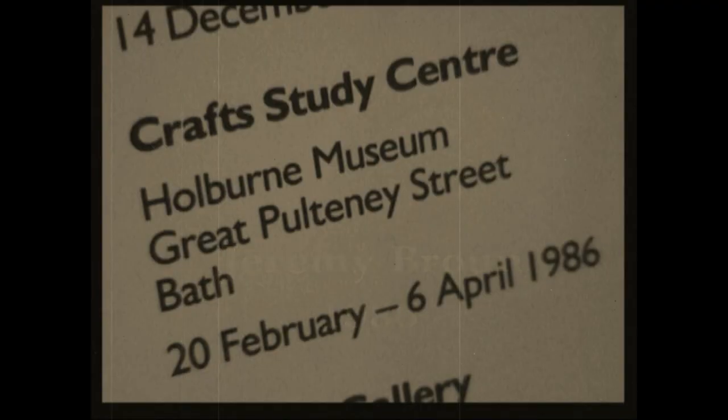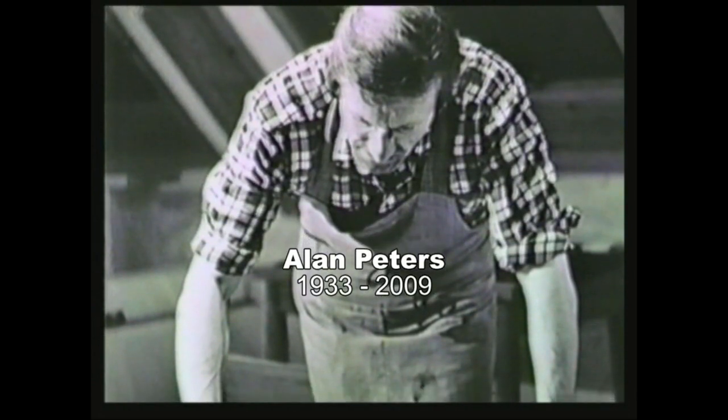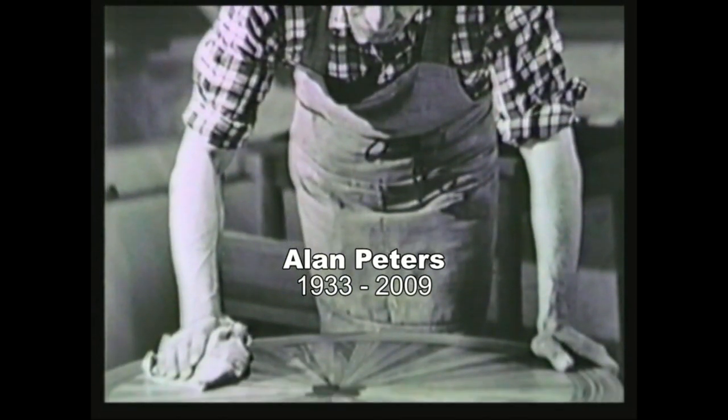Over the years I've much admired the work of Alan Peters, and I'm here at the Holburne Museum in Bath at an exhibition of Alan's work celebrating 10 years since his trip to Japan.